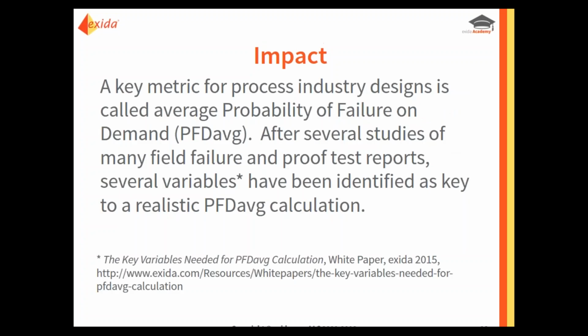All right, so a key metric for the process industry for these designs is called, like I said, the PFD average. Now, after several studies of field failures and proof test reports, we have identified several variables as the key to a realistic PFD average calculation.